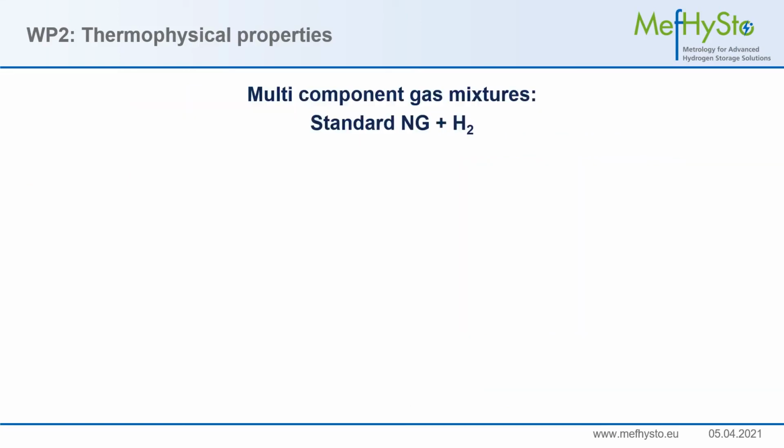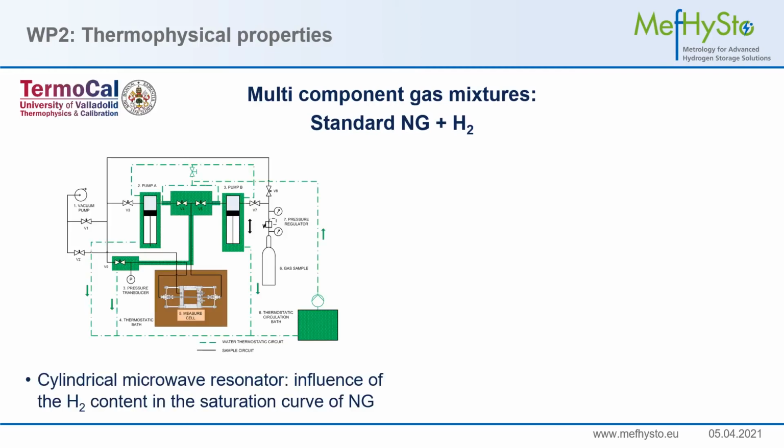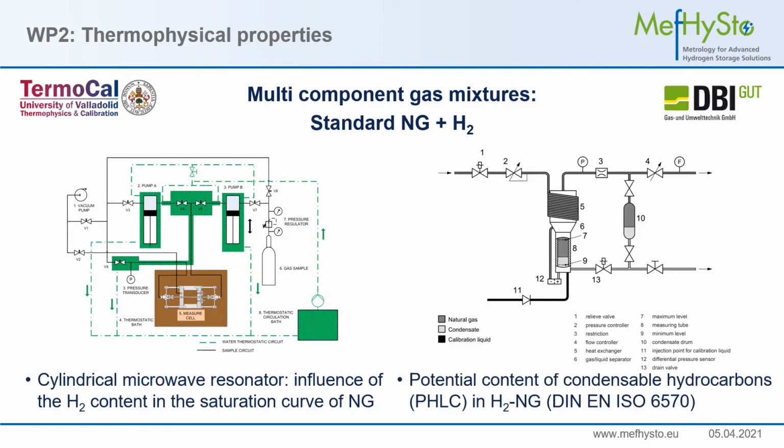Regarding the multi-component mixtures of standard natural gas with different amounts of hydrogen, the University of Valladolid will analyze the influence of the hydrogen content in the saturation curve of natural gas using a cylindrical microwave resonator. DVGW will study the potential content of condensable hydrocarbons following a standard procedure.